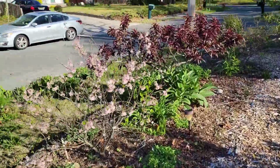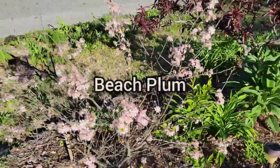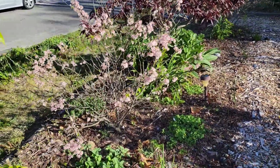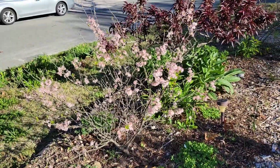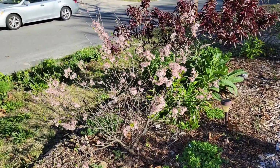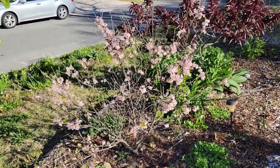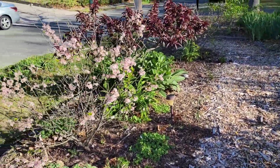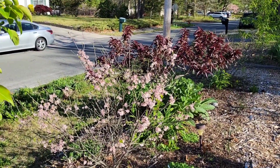The first edible native plant I'd like to discuss is the beach plum. Beach plum are found wild all throughout the Jersey Shore, and that's where I am. I'm in planting zone 7A, but these can be found growing along the dunes all along Island Beach State Park, which is very local to me. These are flowering. They have been flowering for about a week or so. A little over a week, I think.